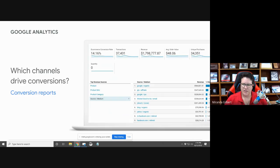It even looks like in this case Bing search results are actually number six, so they're beating out Facebook, both mobile and desktop. The number three that you see on there is Google CPC. CPC stands for cost per click, so that's actually advertising on Google versus organic results. So you can just see where to put your money and where to put your attention.